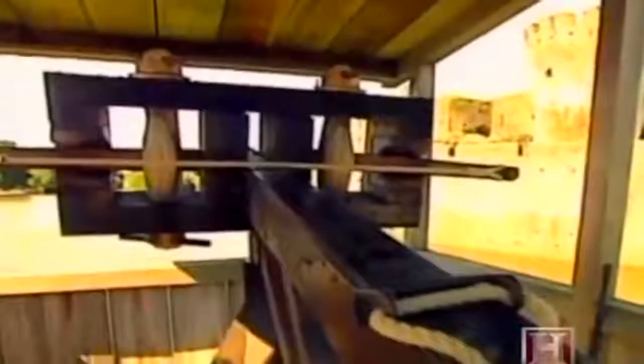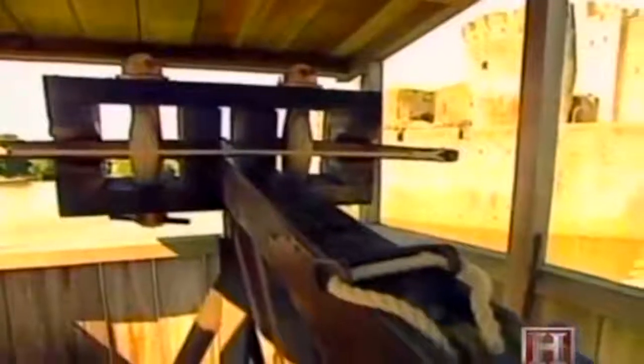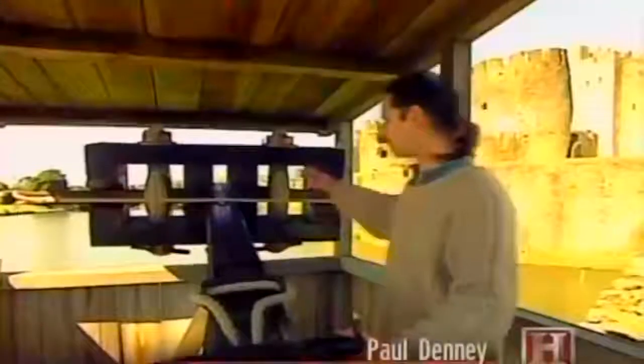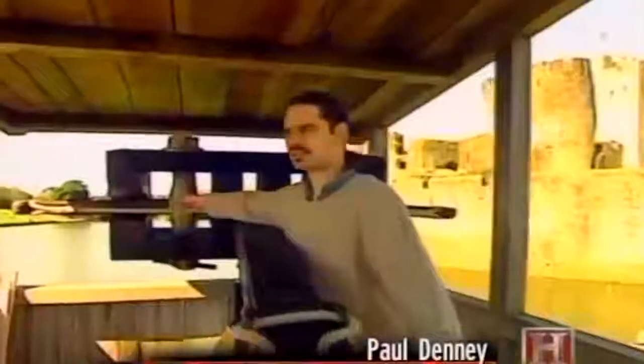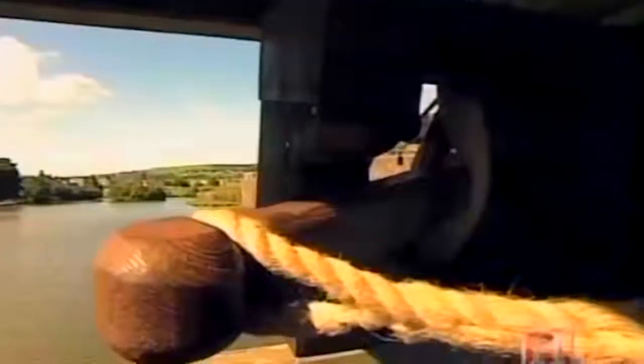The ballista is in effect a giant crossbow. Originally developed by the ancient Greeks during the siege of Syracuse around 399 BC, this machine was used primarily as an anti-personnel weapon. It uses two vertically mounted skeins of rope, you can see here, and unlike a normal crossbow, you'll see that the arms are solid. There's no bend in those at all.